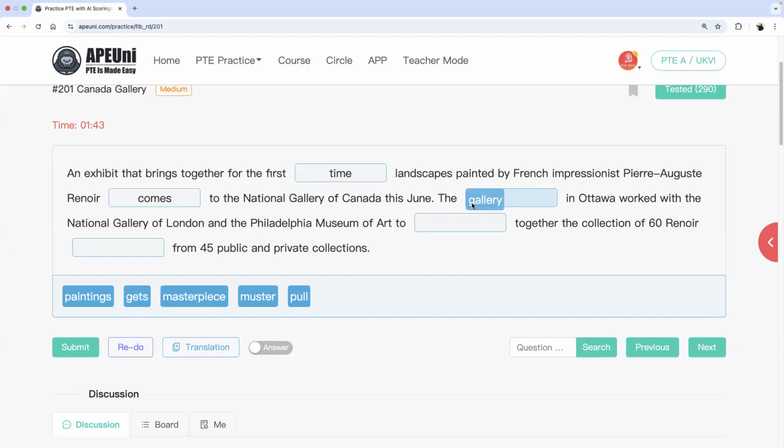So we will say the gallery in Ottawa worked with the National Gallery of London and Philadelphia Museum of Art to dash together. So they're bringing all the collection together. So bring is not there. So we say pull together. And again, the rule, please. Let's look at the rule. With the two plus to, we use first form of verb. Paintings is not a first form of verb. Gets is not a first form of verb. Masterpiece is not. Muster is, and pull was.